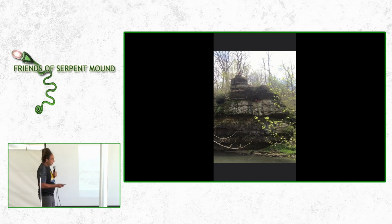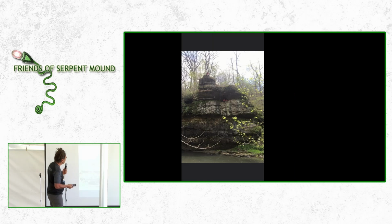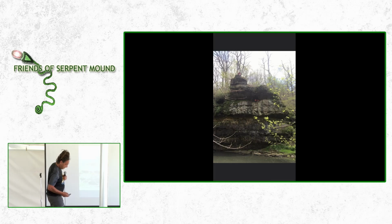Adams County is a really unique situation here because of the geology. That is the underlying thing, and in my opinion, it's amazing.